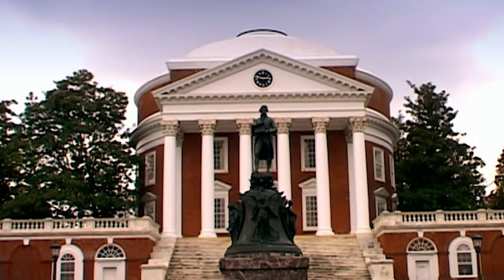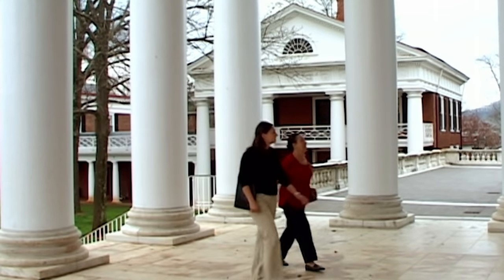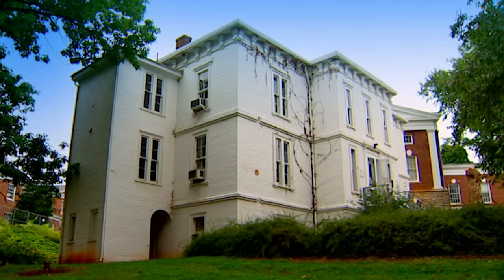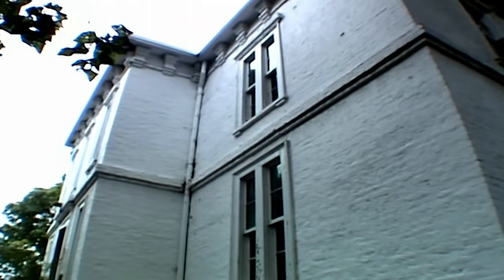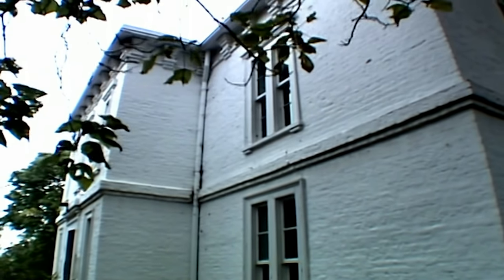The University of Virginia in Charlottesville was designed by Thomas Jefferson. Jefferson's buildings were architecturally and technologically ahead of their time. One of the most advanced buildings for its day was Varsity Hall. Built in 1857, it was one of America's first hospitals. Designed with a unique ventilation system, it housed patients with respiratory illnesses.